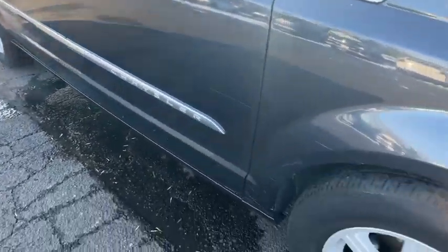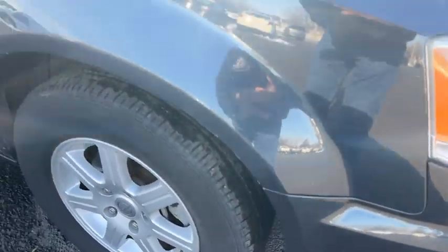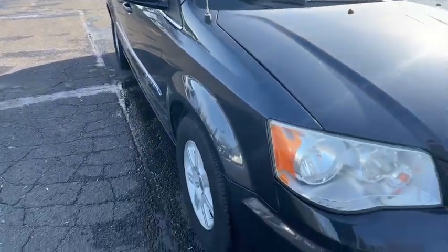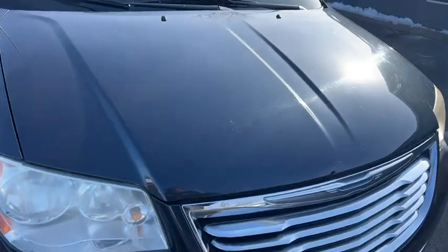Like I said, it's been through the shop, and has good tread on the tires. It comes with a 3-month, 3,000 mile comprehensive warranty, except the transmission has a longer warranty.